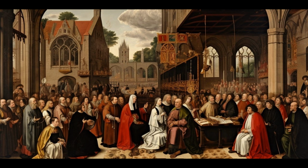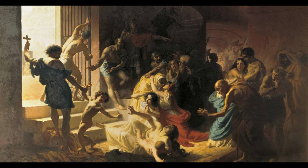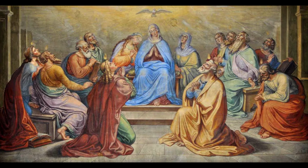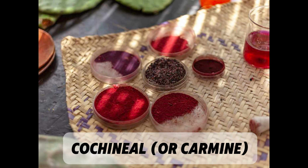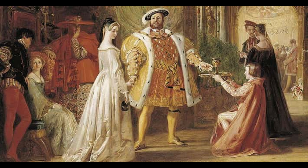By the Middle Ages, red had taken on strong religious connotations, particularly in the Christian Church. Red was associated with the blood of Christ and martyrs, representing sacrifice and divine love. It was also used to symbolize the fire of the Holy Spirit, notably in depictions of Pentecost. In medieval Europe, red fabrics were expensive and reserved for the elite, enhancing its association with power and wealth. Red garments, particularly those made from cochineal, a highly prized dye made from insects, were worn by royalty, nobility, and high-ranking church officials.